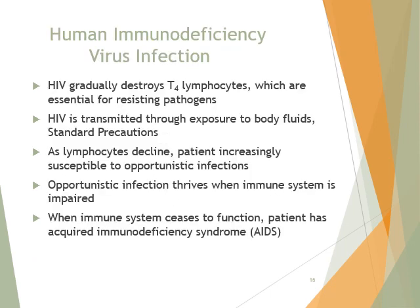HIV. So HIV gradually destroys T4 lymphocytes. Remember when we read that chapter? And these T4 lymphocytes are essential for resisting pathogens. HIV is transmitted through exposure to body fluids. So we would use standard precautions here. As the lymphocytes decline, the patient increasingly is susceptible to opportunistic infections. Opportunistic infection thrives when the immune system is impaired. So think back to when we were learning about HIV and the CD4 cells. And when the immune system ceases to function, the patient has acquired immunodeficiency syndrome, or AIDS. So they start out with HIV, and then once they start getting these opportunistic infections, it turns into AIDS.